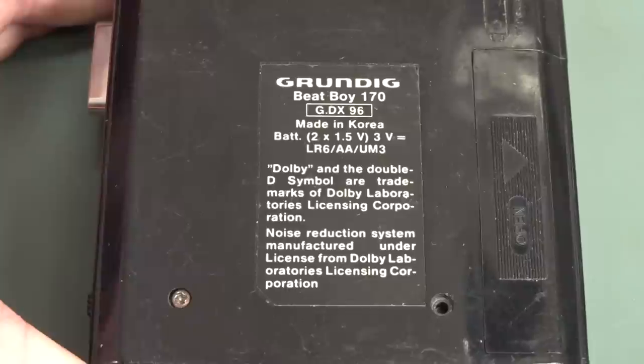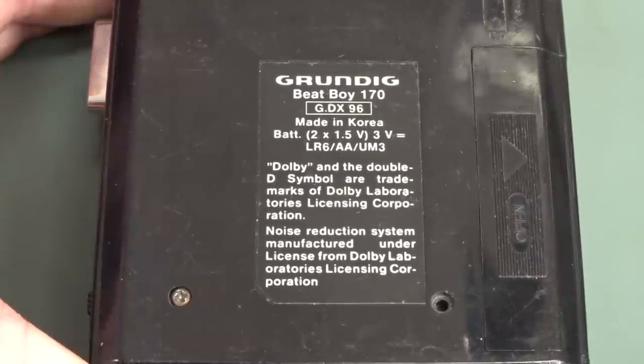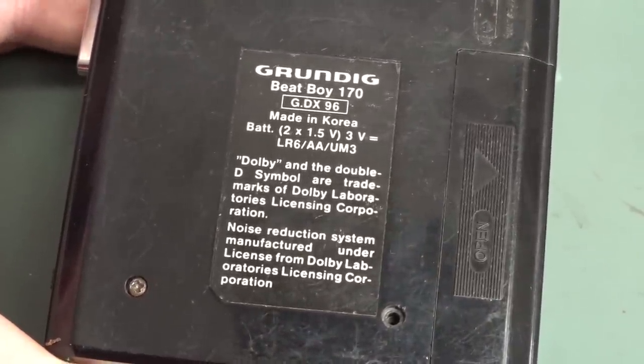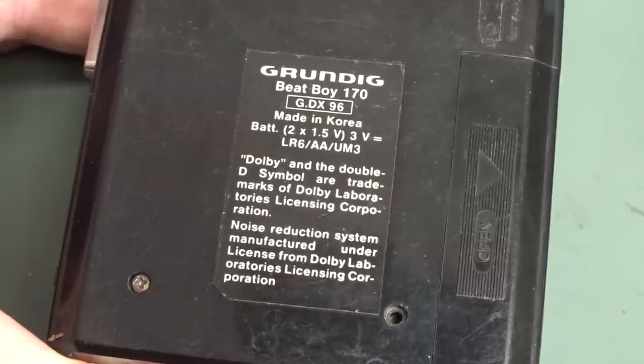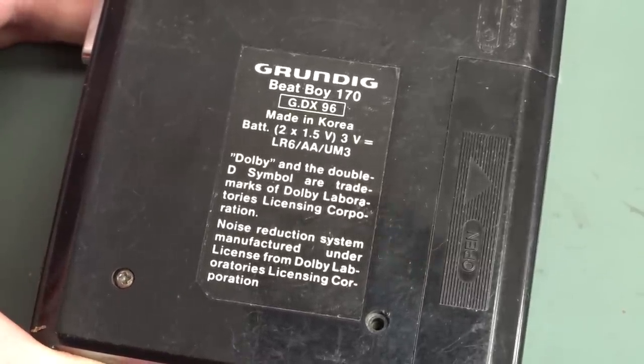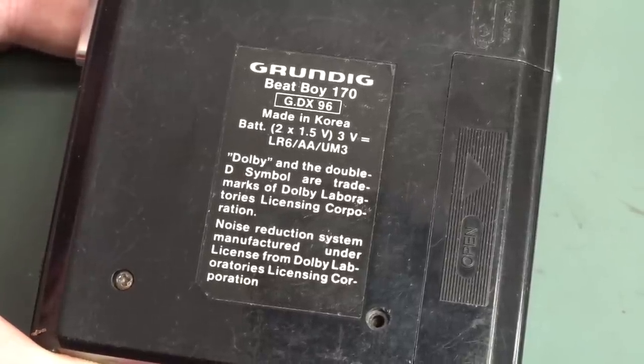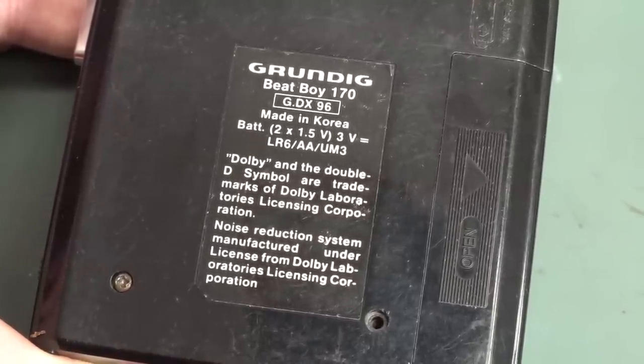You know, all the best stuff was made in Japan, all the crap was made in Korea, but nah, they made top quality stuff now. And yes, before everyone starts bitching in the comments, I am generalizing. Of course you can get fantastic top quality stuff made in China, as well as you could get top quality stuff made in Korea back in the day. I'm like, chill out, dude.